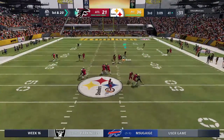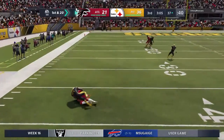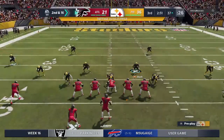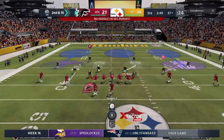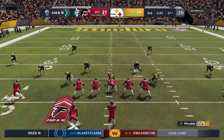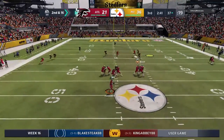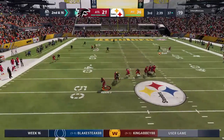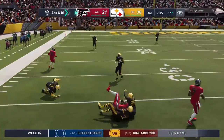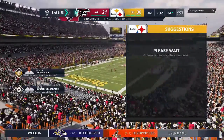Out of the shotgun, Haskins. And this time he's got the hook up. It's complete. They'll contain him to just 4. A gain of 4 brings up 2nd down at the 37-yard line. From the gun, Haskins. Forced out to his left. They will find Davis. That's complete. Only 3 yards on the catch.